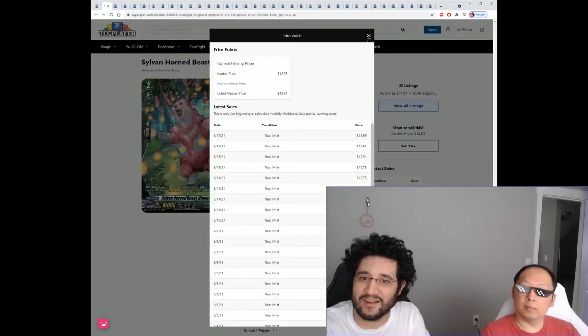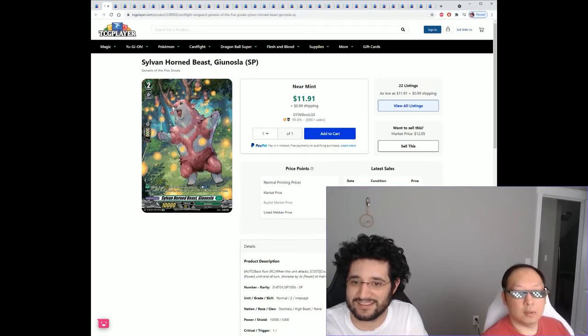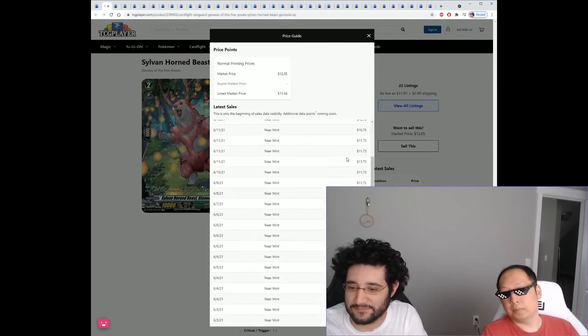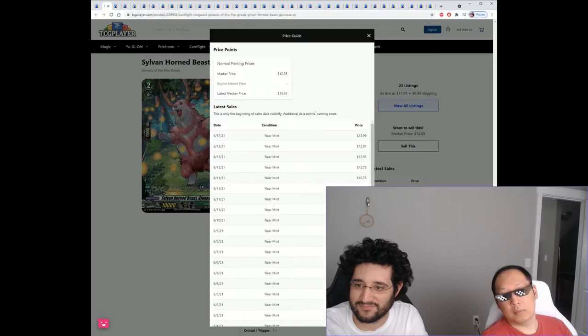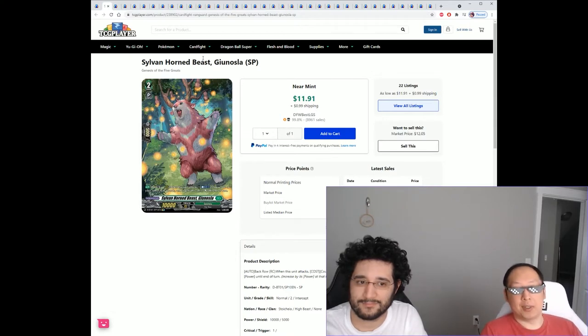What do we got here? We got the Sylvan Horde Beast Gwynnolsla. Nibble Bear. Let's see what the market says. Pretty much where it's at. Someone got him for $8, pretty good price. One counterblast is pretty heavy. This feels really cool, but one counterblast is pretty heavy. You need that one counterblast to fill your board, and you need it to attack from the back row. We'll see where it goes.